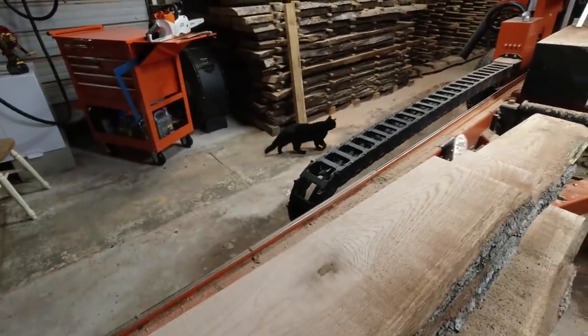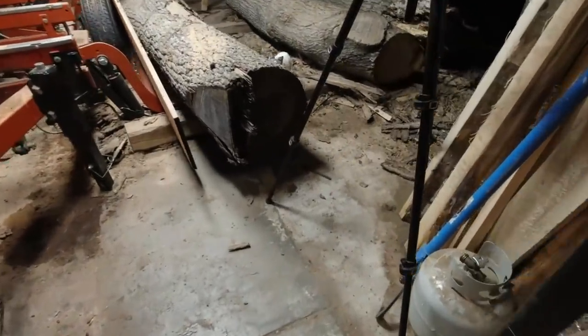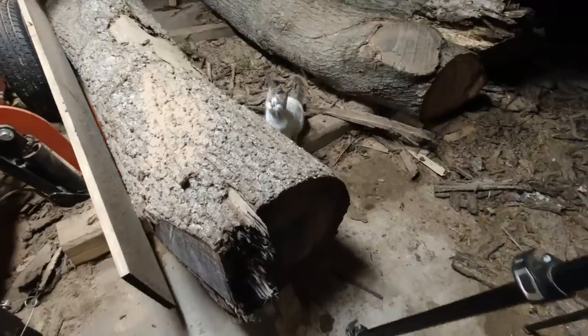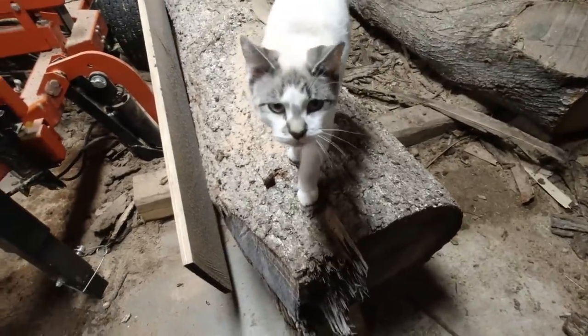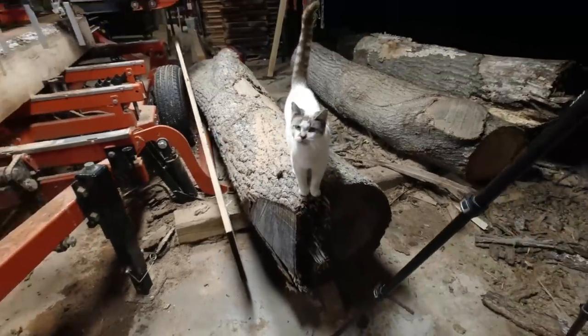Looks like the cats are up here. Got the black cat. We got Cabbage over here. What are you doing, big guy? They'll be out of here as soon as I cut the sawmill on. They hate the noise.